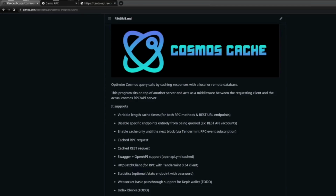Hi, I'm Reese, and this is Cosmos Cache, a free and open source project which makes development easier while lowering infrastructure costs for node operators. This includes RPC, Batch RPC, REST, ABCI queries, SwaggerUI, and OpenAPI support.